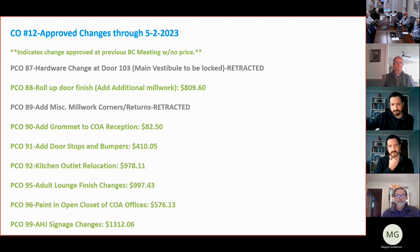Next is still all keeping it on change order 12. The items in green indicate changes that we approved, and they've actually done the work, but we didn't have a price. We just thought that the changes were relatively small, so a lot of them we just told them to push forward on. Some of them were recommendations from the town commissioner. Those include PCO 88, which is the roll-up door finish. So this was adding some millwork and some paint above the roll-up door.